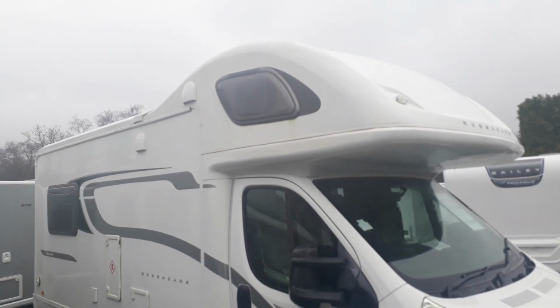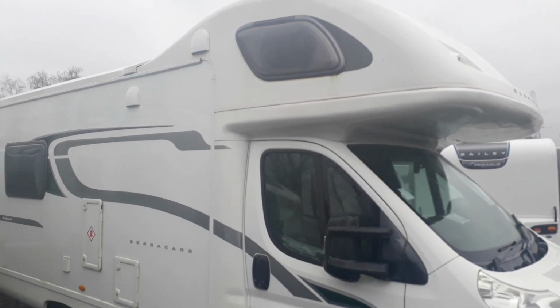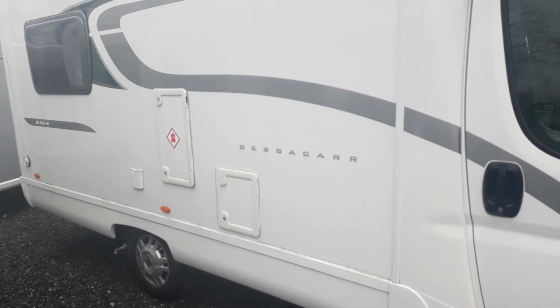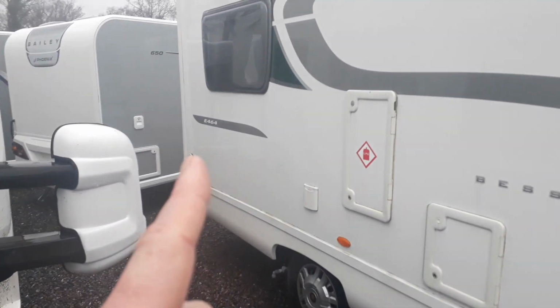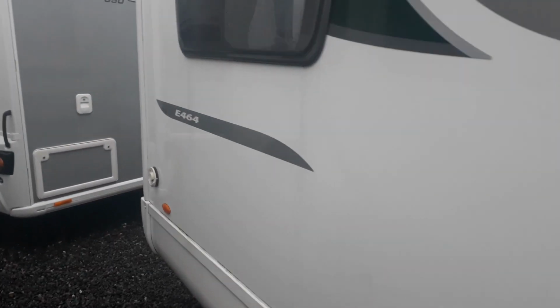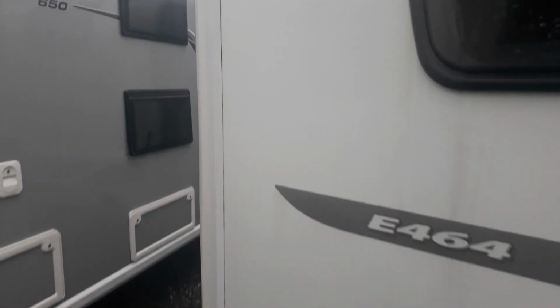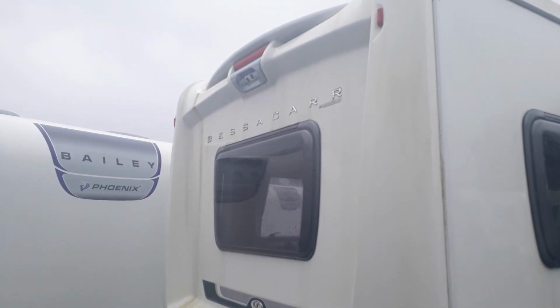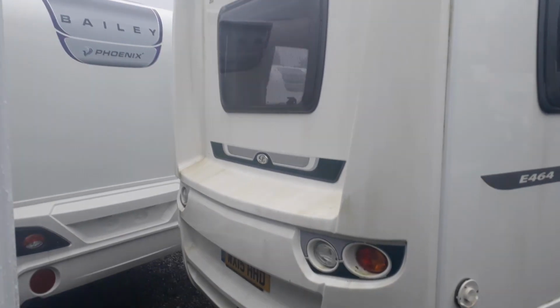So we see you've got a nice big overcab bed with a window within it, toilet cassette locker, gas locker and mains hookup, Truma blown air heating, the vent of which is there, with a wastewater tank drain point on this side, fresh and wastewater tanks underneath the van. On the back we've got a twin factory fitted high level reversing camera. This one needs a clean.